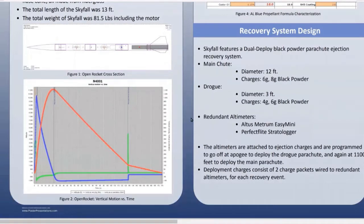As you can see in the bottom, that is our OpenRocket simulation graph with vertical motion versus time, and you can see the expected apogee of a bit over 11,000 feet and the max velocity there in that graph as well.